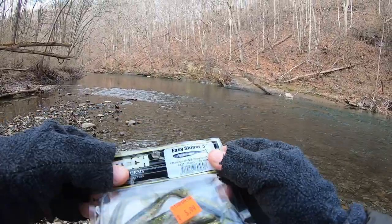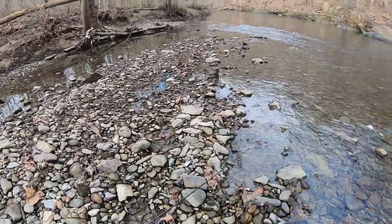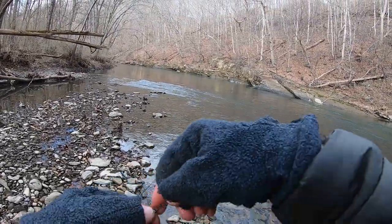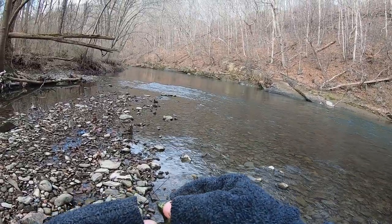I'm gonna switch to a perch colored swim bait, see if that gets me any more action. I did try a rooster tail a little while earlier, but I didn't get any bites on that. So I'm just kind of going through the motions, trying to figure out what they want.